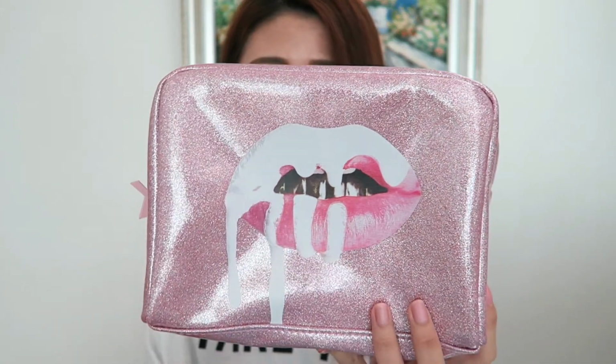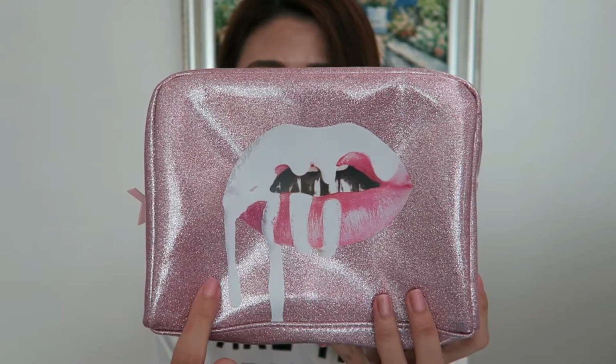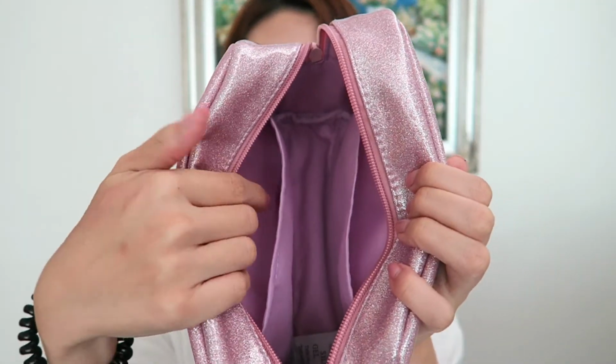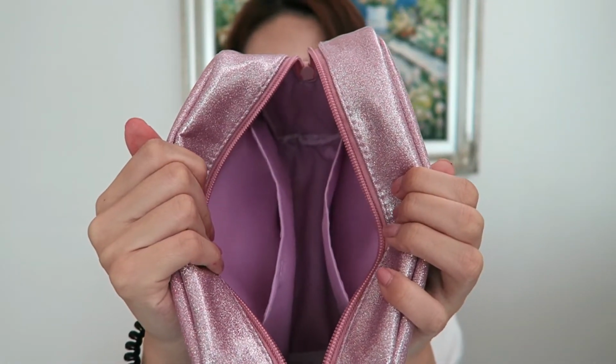It did not come with a dust bag. I think the only way that you're going to get a dust bag is by buying the bundle. That's how you get it. So as you can see, it's her signature dripping lips, and there's a K for Kylie. When you open the bag, it's purple and you have two little compartments right here.